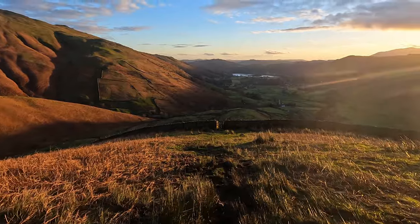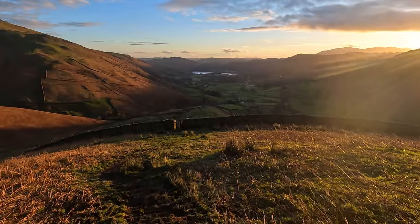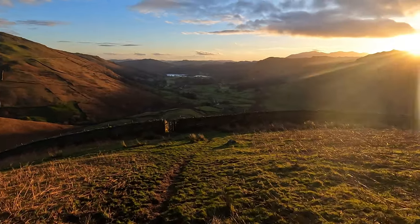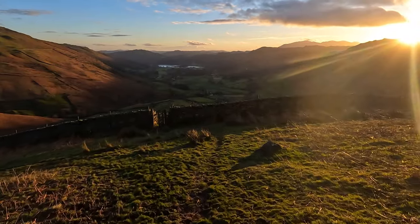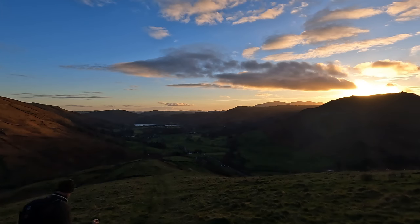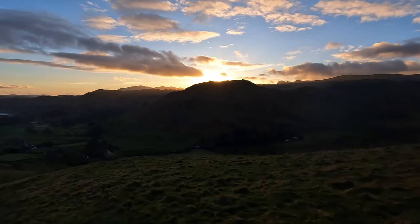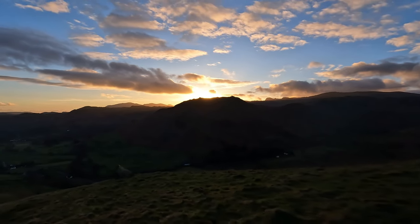It's a nice grassy ridge all the way down. It runs down steep, so you get down kind of sharpish. All the way down to the gate here, and back beneath the fell wall. Gate's open. The last of the sun has just dropped behind Helm Crag.